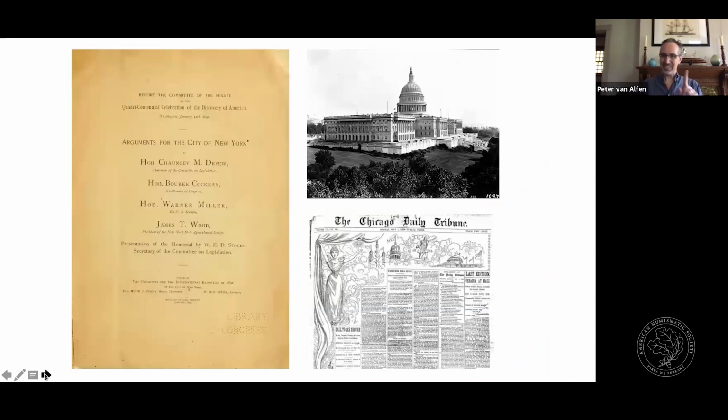The first task, however, was to decide which city would host it. And there were four major competitors: New York, Chicago, Washington, D.C., and St. Louis. And to most observers, the honor seemed New York's for the taking. While the Senate committee was requiring $5 million in pledges from the potential host, raised from each city's wealthiest citizens, New York was able to get pledges for $15 million.